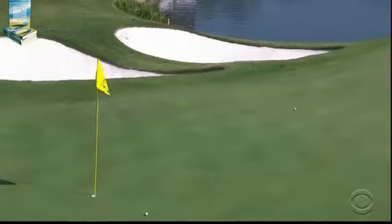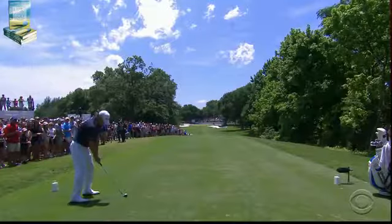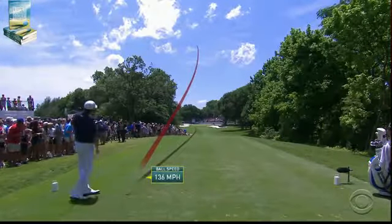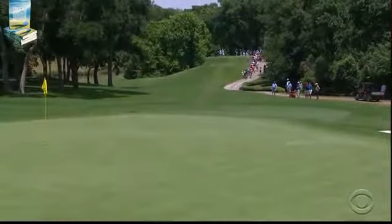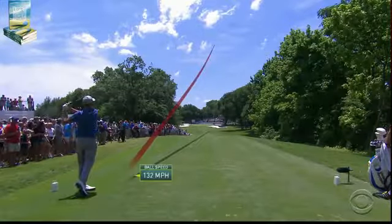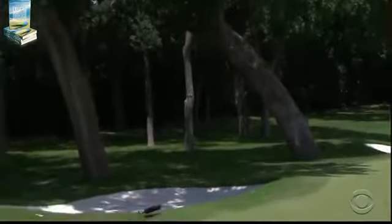Oh, stay. I don't think so. A bit long and a little bit left here for this right hole location. Yeah, this is heading left. He doesn't like it. And it just barely catches the lip of the bunker. Be a 5 instead of the 6 or something like that. Webb Simpson now, similar ball speed, 132, similar apex. It's about average. This is way out to the right with a 6-iron.